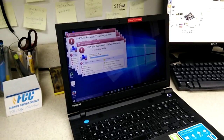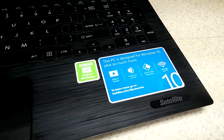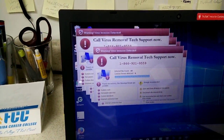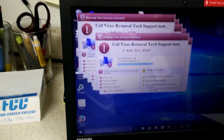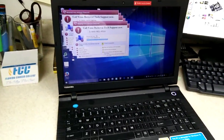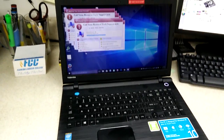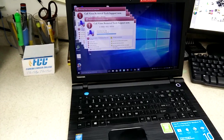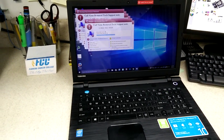So the point of this video here is if you got Windows 10 or any other Windows, even if you have an antivirus, you're still going to be susceptible to viruses, malware. So come check us out and check out our virus-proof computers, as we call them. But basically, they're Linux computers with also the Windows installed, so you have both operating systems.